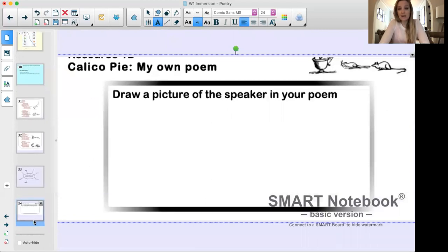So for your next step, you're going to draw a picture and label the new speaker of your poem. So who's the animal that they're all running away from in your new poem? You can take about 10 minutes to draw, create it, color it, make sure you label it. What animal is it?